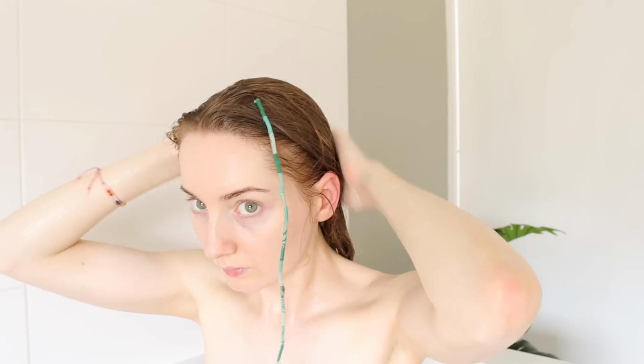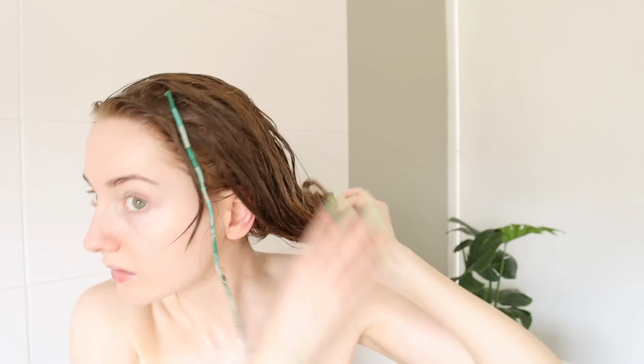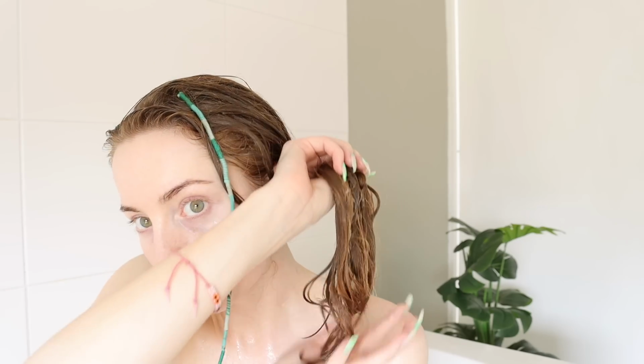And again, I used to avoid the top of my hair because people always said, don't condition the top of your hair, it takes away the volume. But these days, I just want to make sure my hair is as frizz-free and silky soft as possible. So I do try to condition the top as well. I just don't massage it into my scalp because I don't need silicone at my roots.